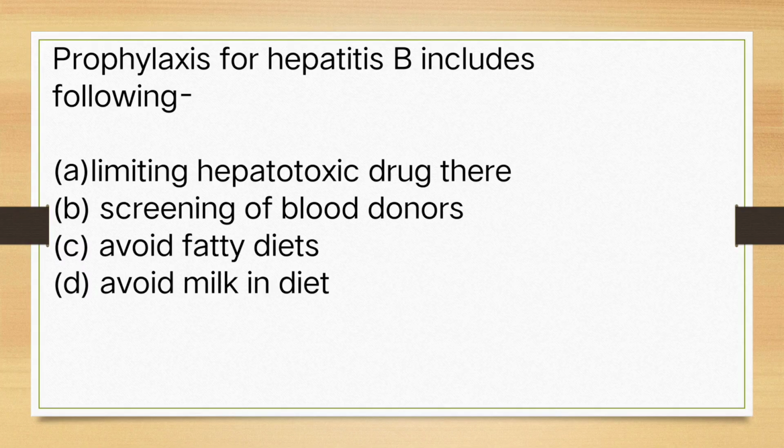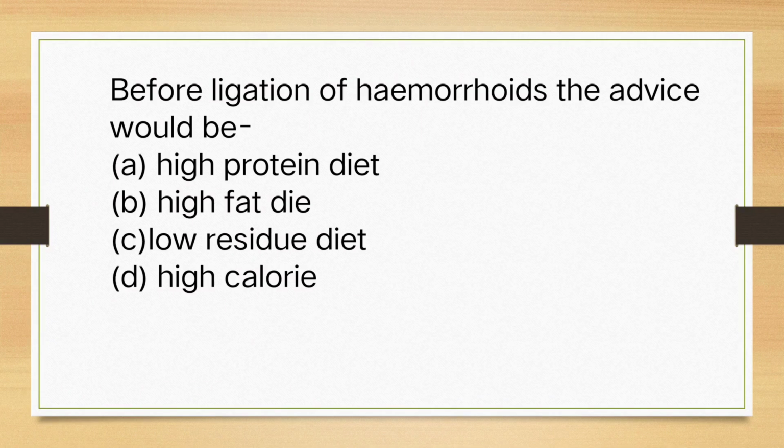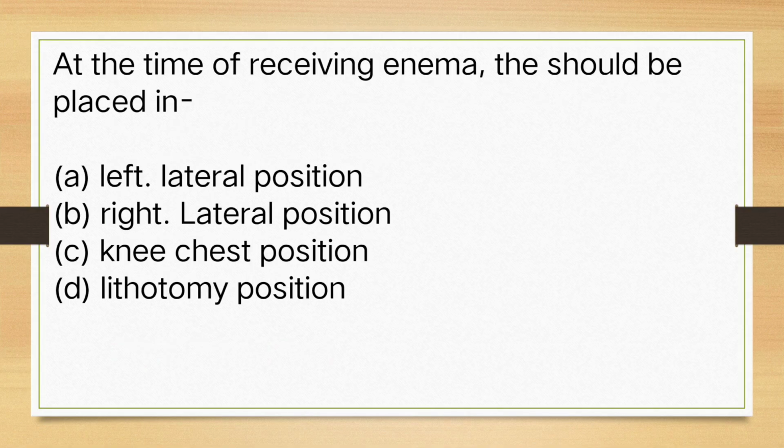Prophylaxis for hepatitis B includes limiting hepatotoxic drug, screening of blood donors, avoiding fatty diets, avoid milk in diet. For hepatitis B, screening of blood donors. Before ligation of hemorrhoids, the advice would be high protein diet, high fat diet, low residue diet, high calorie. And the answer is low residue diet.